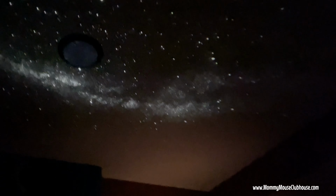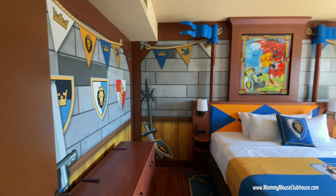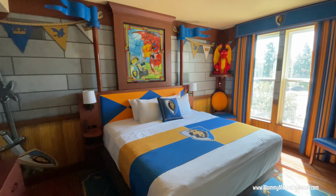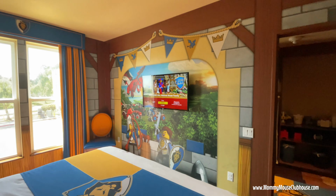My kids loved that at night you could flip a switch that turns on a star constellation on the ceiling. This bedroom had a king-size bed, two chairs, a small nightstand on each side of the bed, a dresser, and a third TV.